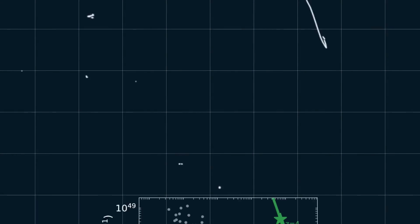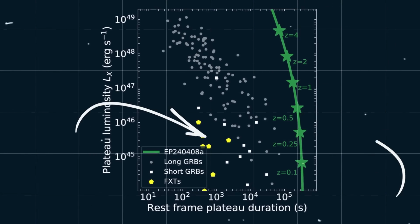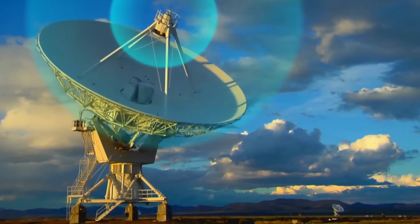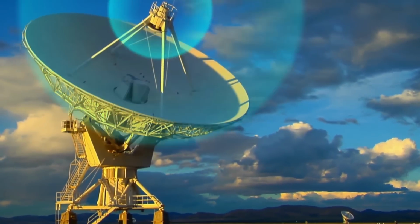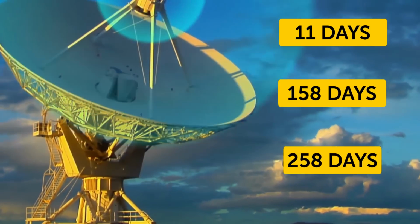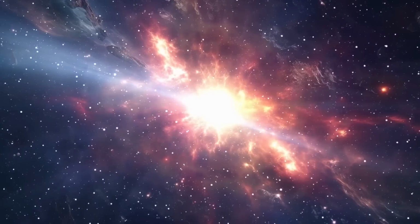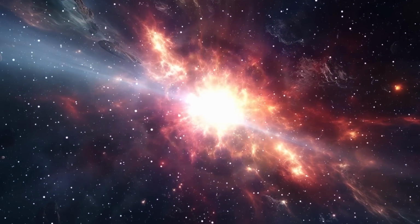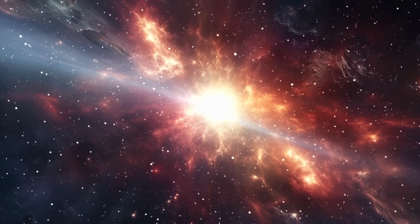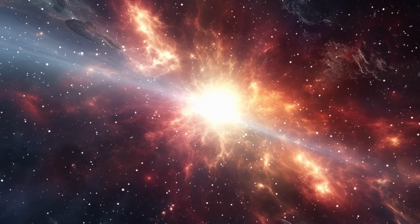The event's brightness in X-rays was also unusual. It was too bright for some types of phenomenon, but not bright enough for others. The most puzzling part is that the Very Large Array didn't detect any radio emission from the source when it was observed 11 days, 158 days, and 258 days after the initial flare. Now normally, when something this bright in X-rays lasts for this long, it's usually associated with a luminous radio counterpart. But in this case, no radio signals were detected, which is very strange and adds to the mystery.